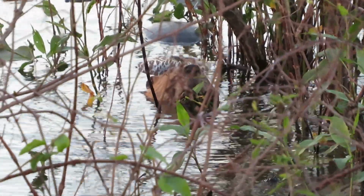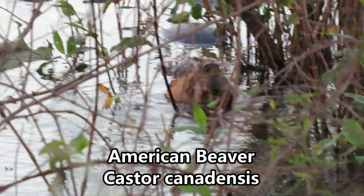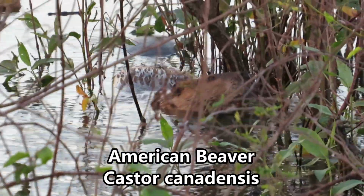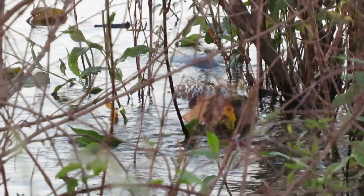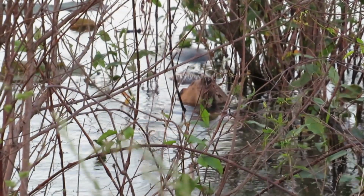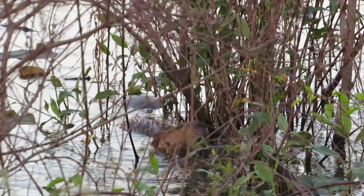And there's a beaver munching away on some water plants as a light rain falls. Rain's a little annoying, but won't amount to much, I don't think. The first time I think I've seen these guys actually eating. Come on, camera. Nope, it doesn't want to focus on him at a distance. Come on. Oh wow. He's a big guy.